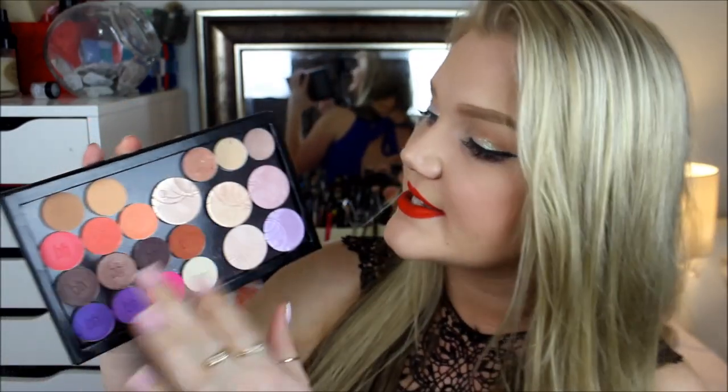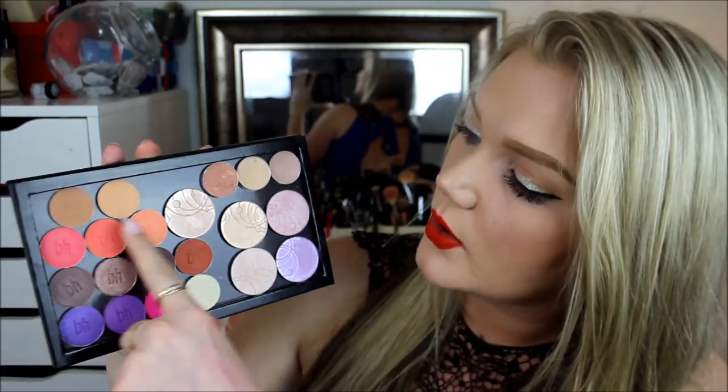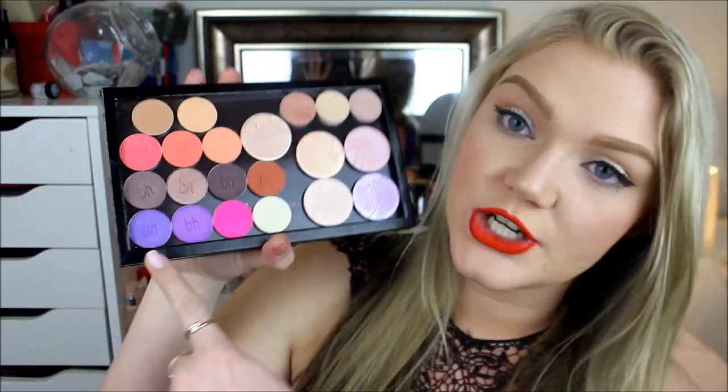I also ended up getting quite a few of their eyeshadows. I'm not going to tell you guys the names or anything of these, but I will show you the colors that I ended up getting. So just take out these two up the top, and I got all of these eyeshadows. These are all gorgeous. If you guys want to see any looks with these as well, please let me know in the comments down below. I'd be happy to do that for you guys.